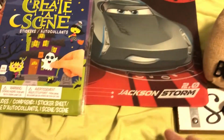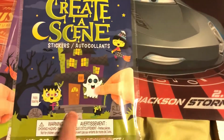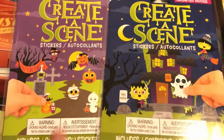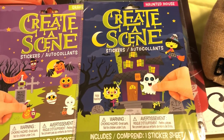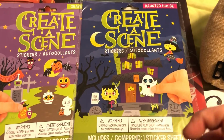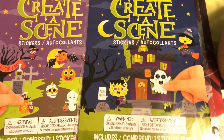And then the last two kids items are this sticker set. I buy these every year. This is a new one. I picked up these two, so these two are new. They're really cool. They're create a scene. It comes with a board, and then it has all these reusable stickers for your kids, so they can make a scene over and over and over again. Lots of fun, keeps them busy.